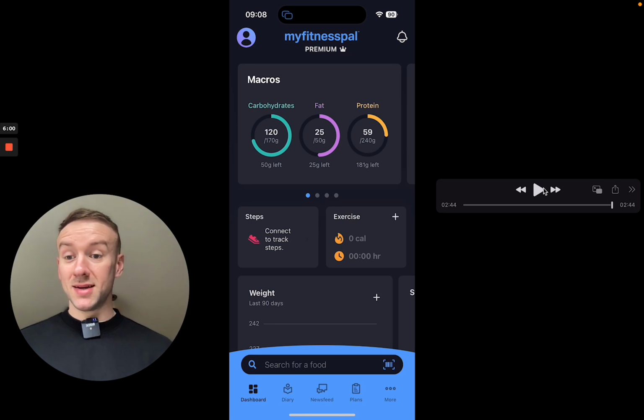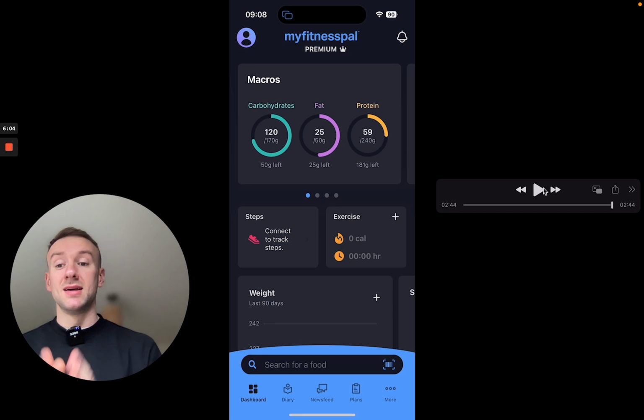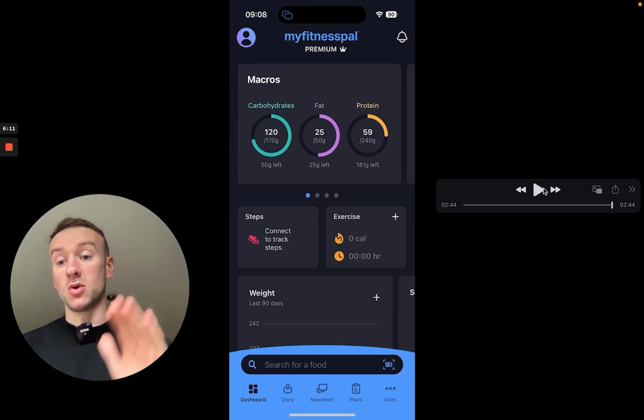So yeah, every now and again, if you want to use MyFitnessPal and make sure you just hit your proteins, fats, and carbs for the day, that's absolutely fine. Or as a bare minimum, hit your calories and your protein. That is also fine. So do not think you have to stick to the exact same meal plan that I've set you every single day of your life.